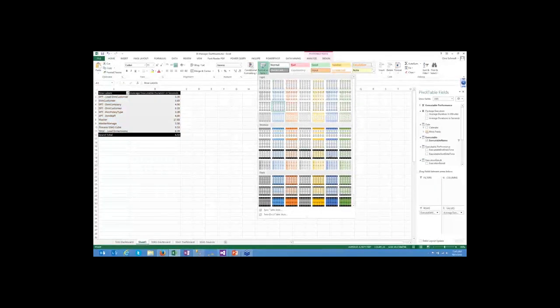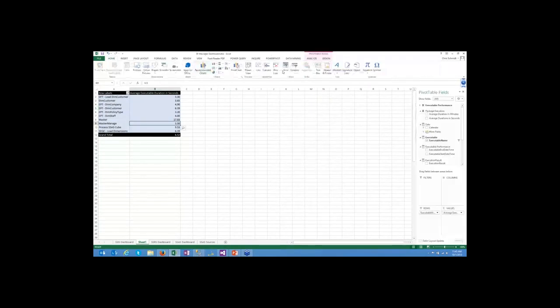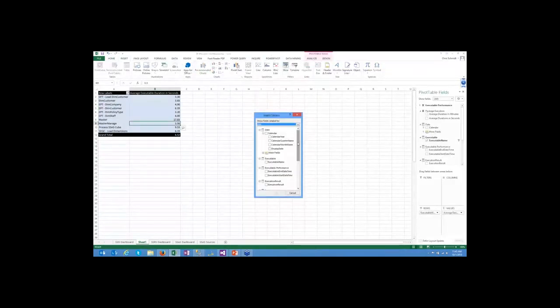And how about that one? That's fine. And then we'll insert a slicer. So we're going to go to the Insert tab and insert a slicer. We'll insert our server name.